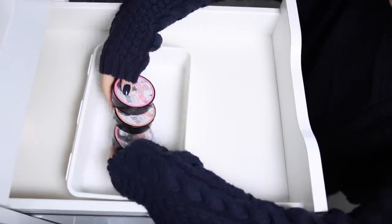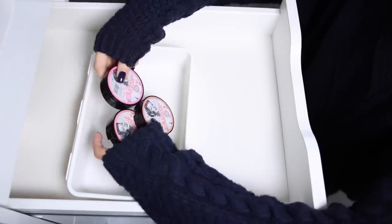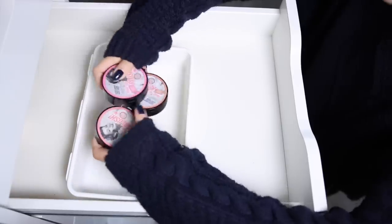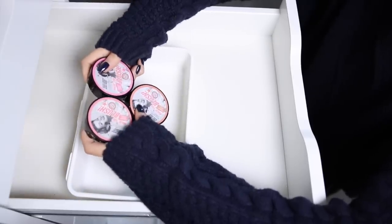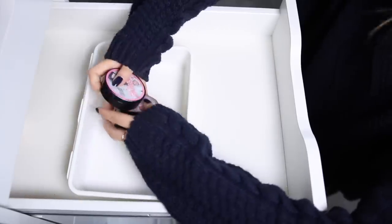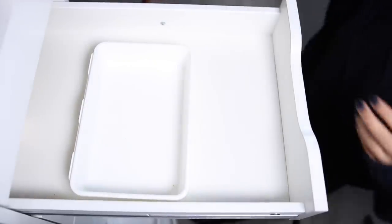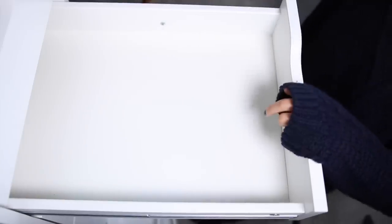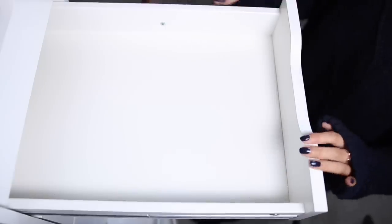And then I've got these three Soap and Glory blushes. These are so old, but I can't get rid of them. These were like the classic blushes that I used to use when I first started doing makeup videos, and I gotta keep them for the memories, guys. I can't get rid of them. Oh my god, I'm sentimental over blushes. What is wrong with me? So same again, I'm just gonna clean the drawers out a little bit and then I'm gonna pop everything back.